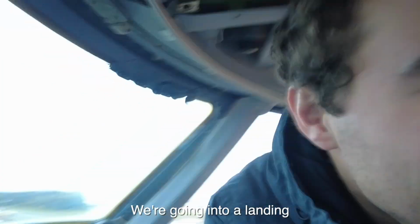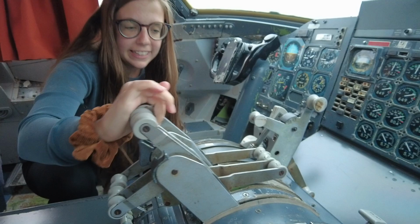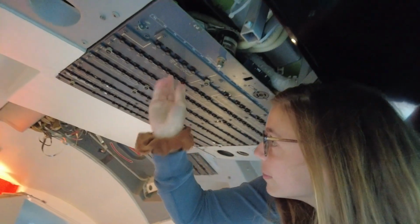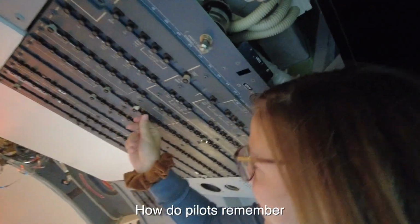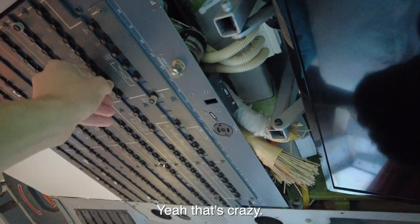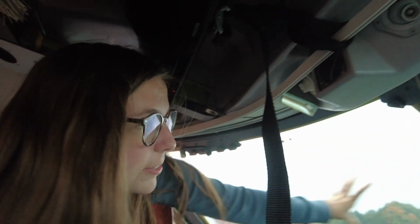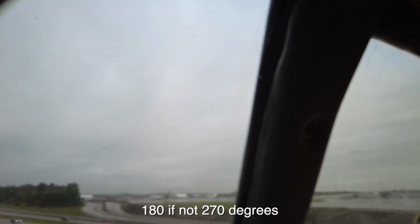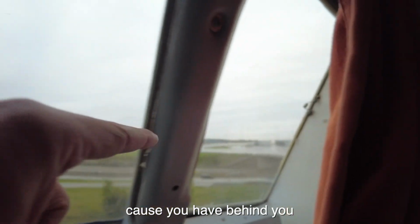It's tight up here. We're going into a landing. Look at that. There's this one, and this one, and this one. Look at how many buttons are up here. I wonder if I can press them all at once. How do pilots remember what each of these do? Yeah, it's crazy. Look at that view, too. This is what the pilot sees. It really is like 180, if not 270 degrees, because you have behind you all the way over there.